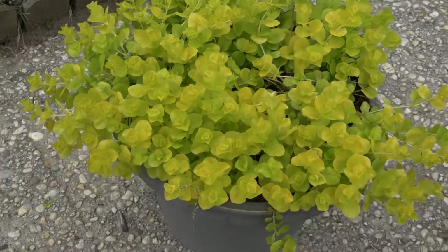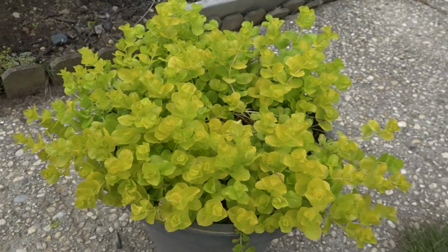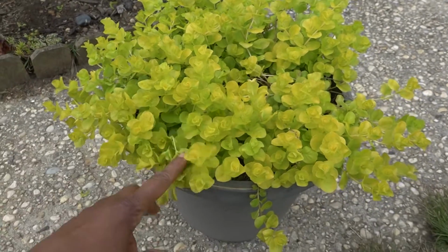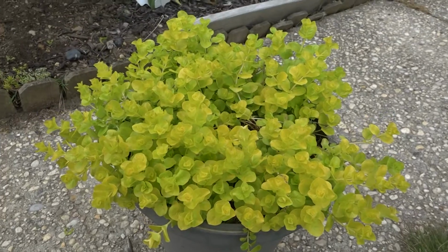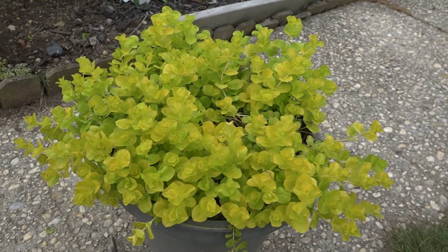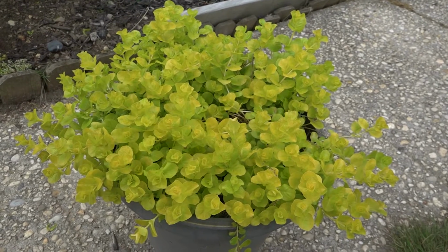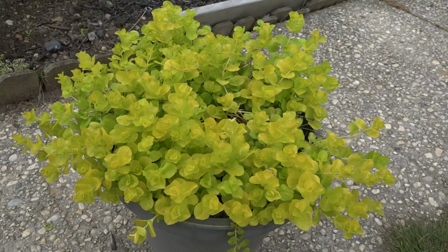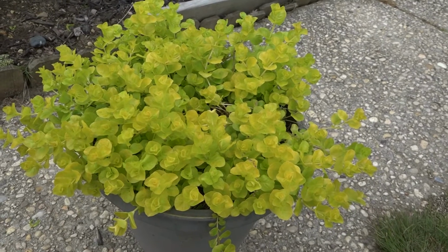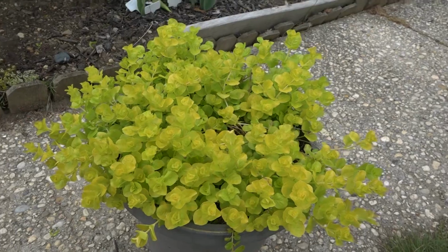So you can see how curly and soft the leaves are. And this will trail all the way down. So I think I'm not going to put another plant in there. I'm just going to let it show itself off and be the star of its own show for a change. So yes, this is my creeping Jenny, and it's in a color lime green. Most of the creeping Jennies do come in that color.